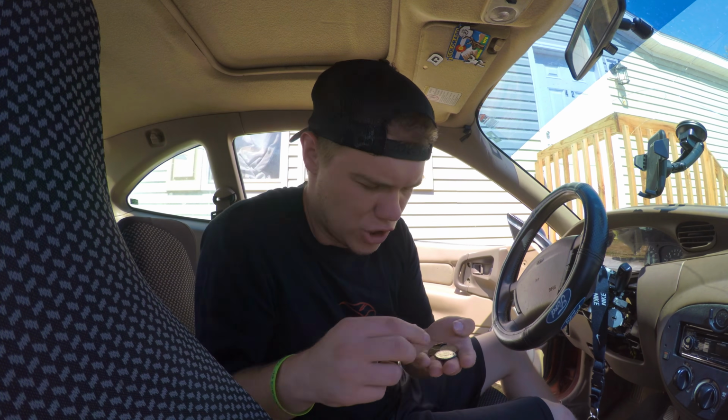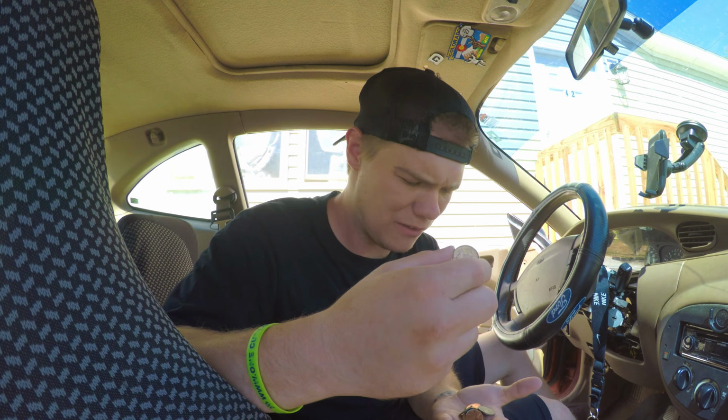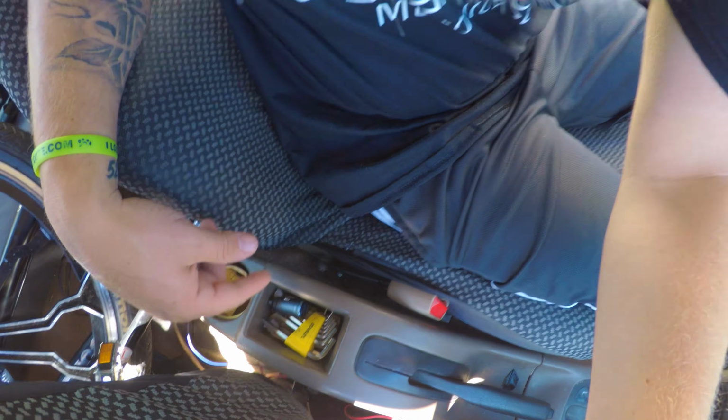Okay, so why don't we start with the front seat? I have some change. What is this? Oh, it's a Canadian coin, a Canadian quarter. Look at that. To be honest, I don't know where that came from. Why do I have a Canadian quarter? I also have a dollar coin. That's cool. Next is this little pouch holder here.